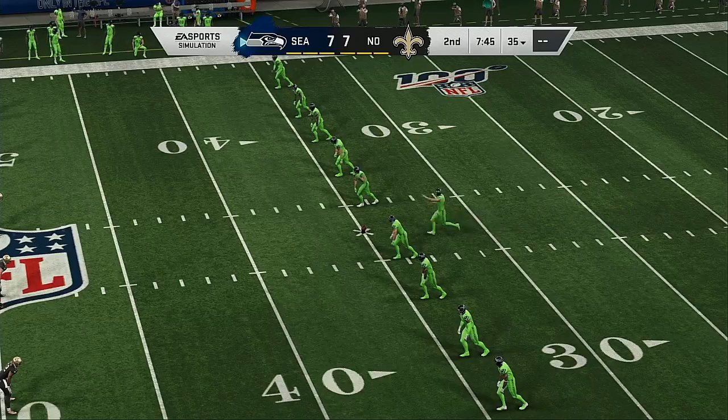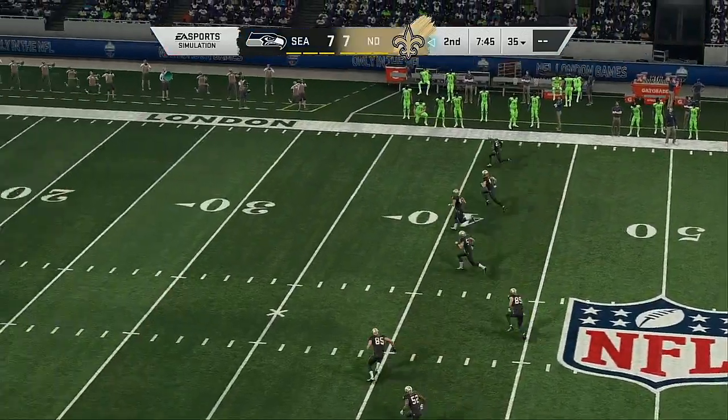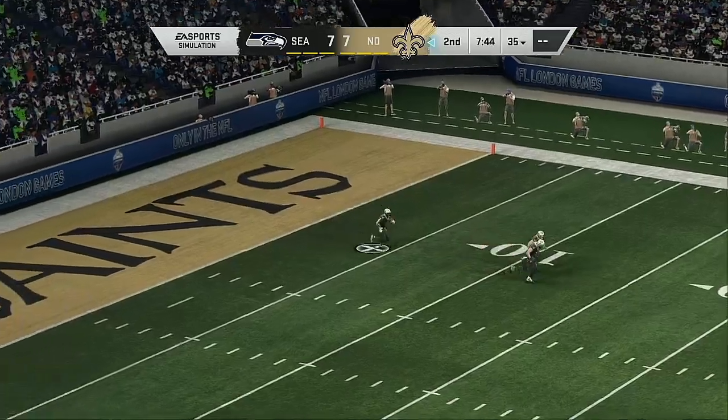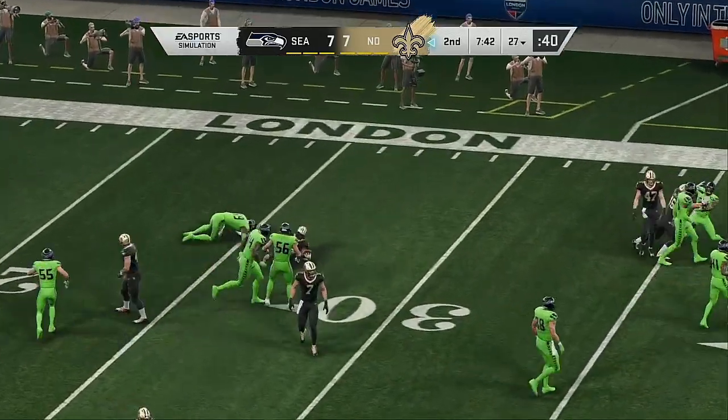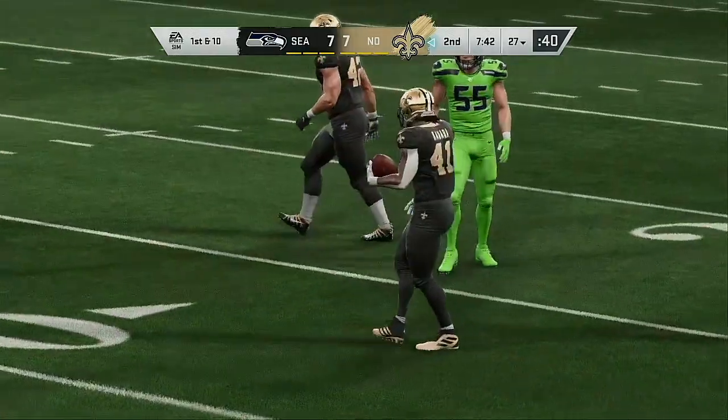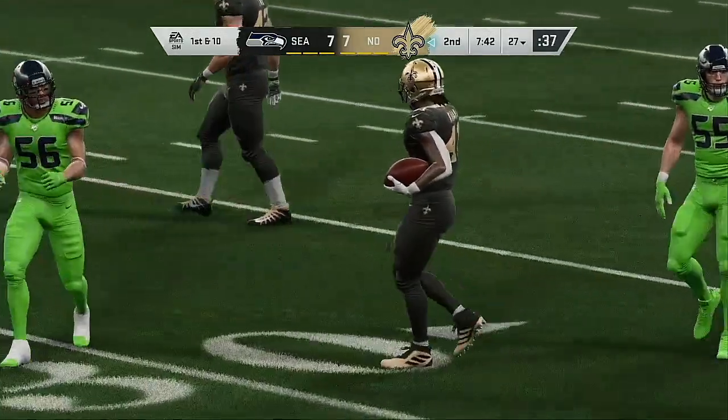So I'll leave it at 7 now as they kick it away. This is taken at the 3. And he'll take this across the 25. A couple extra yards up to the 27-yard line.